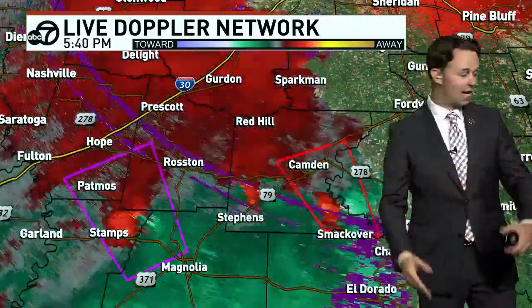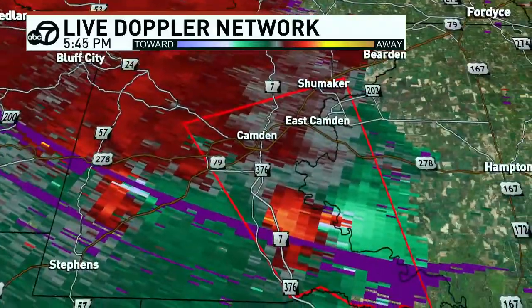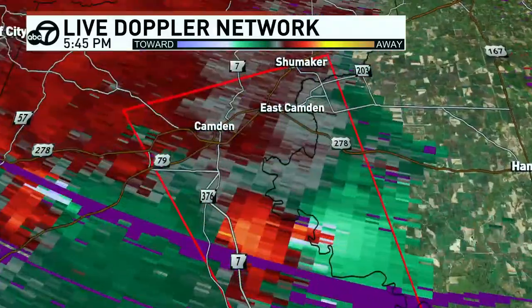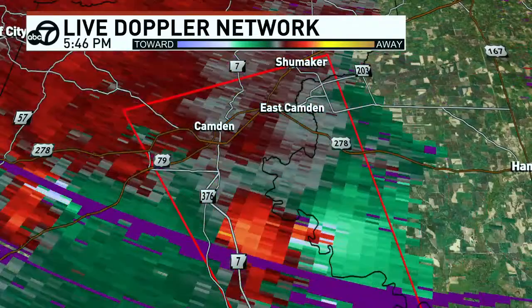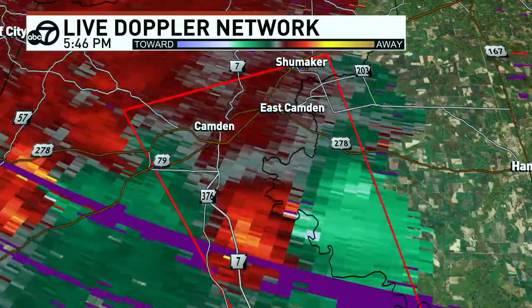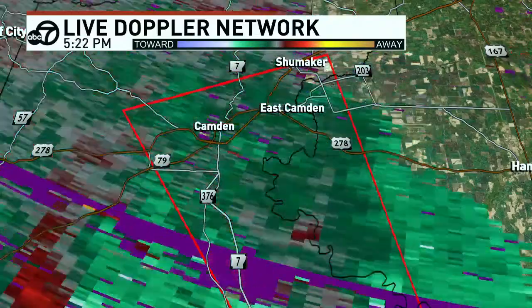So, as we've been saying, Camden, right along Ouachita County Road 67, make sure you're in your tornado safe place. Looking at a couple of landmarks, Barry called out E&H Construction, the Mill Creek Trailer Park there on the southeast side of Camden. You need to leave and get in a safe spot. You've still got a few minutes to do so.